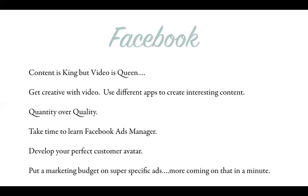And also developing a little bit of a marketing budget is always a good idea. Now, the Facebook ads, when you know how to use them properly, you don't have to spend a fortune. When you're being so specific in who you're putting your ads in front of, the conversion rate is so much higher. So that's exciting.